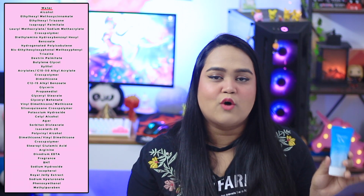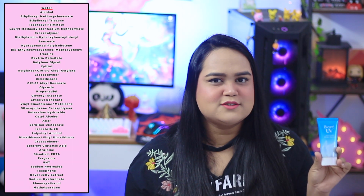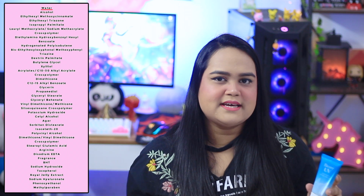Now coming on to the other ingredients, this does have a base layer of water. It is a very watery based sunscreen, and most sunscreens do use water as a base. Now the next ingredient apart from water might sound so bad and so not good for a sunscreen, which is alcohol. Now I need you to listen to this part very carefully.